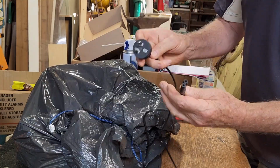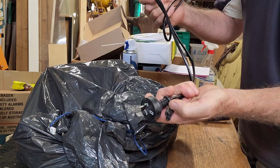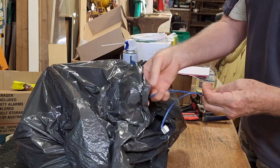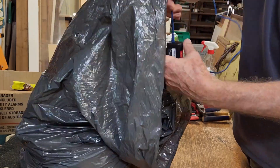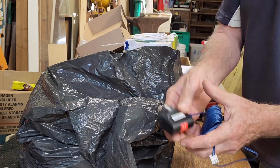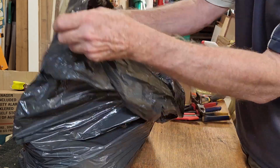There's a standard figure 8 power cord. I do keep these because they go with radios and things. And when I get extra, I sell them through the shop. And we have a little power supply, 9 volts DC. That might have a use. If not, I do sell power supplies.